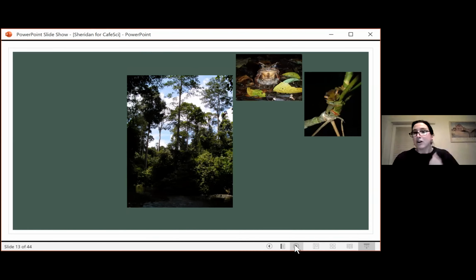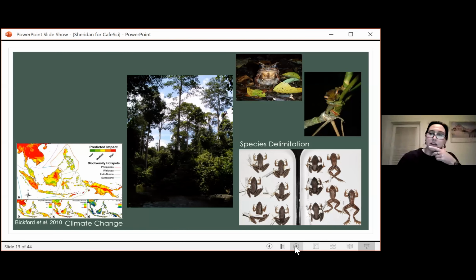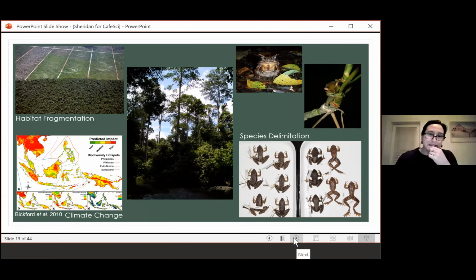And I study frogs, as I said, for the reasons that I've articulated, and I work on three main things. So first, I look at species delimitation, or defining species. I work on ecological impacts of climate change, mostly using museum specimens. And I also look at the impacts of habitat fragmentation. So like I said, I'm going to touch on each of these briefly. And please feel free to throw questions at me or ask questions at the end, either way.